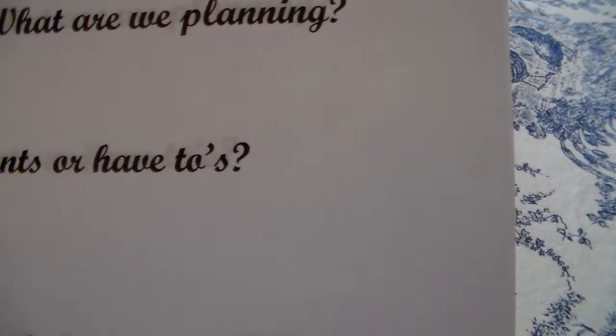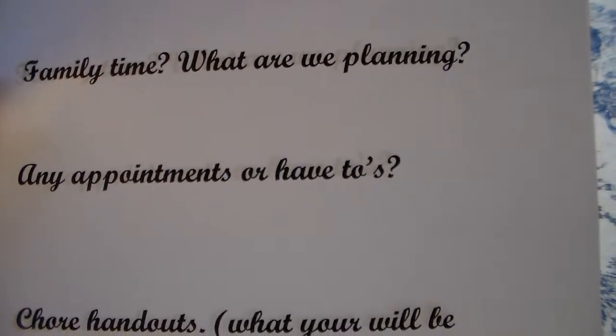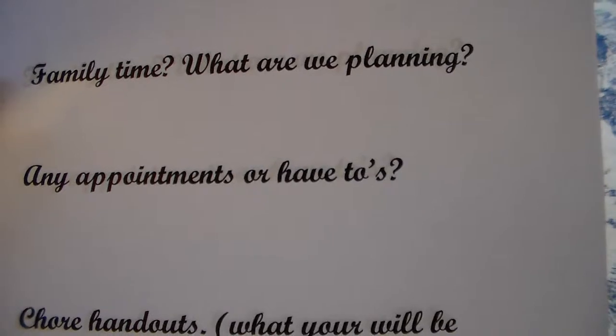So the next thing is any appointments. Oh, any appointments or have-tos, meaning do we have to go to the dentist this week? We have that coming up in July, but as far as I know, we don't have anything on the agenda.